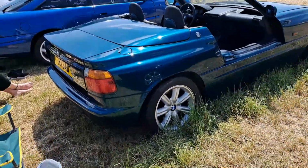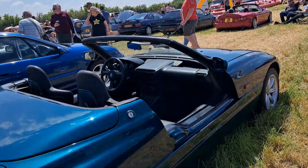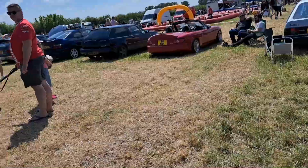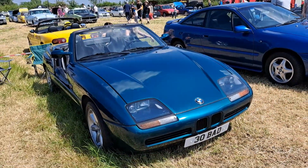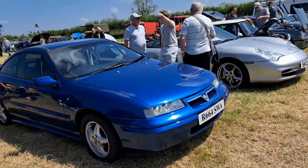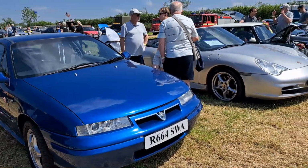And then a BMW Z1 showing off the party trick here with the doors that go down all the way to the sills. I mean, driving them like that, you probably feel like the coolest person in the entire world. And yeah, why not? Another Vauxhall Calibra here, this one 1997, 1998 on an R.